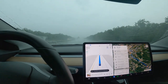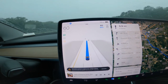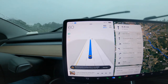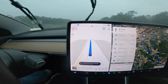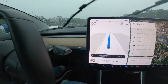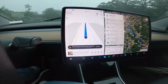Is this very crappy weather? It's driving, and you can see it says max is 60 miles an hour. Well, I can rotate this and try to go faster, and it can't. Is it because full self driving is degraded in the weather and it's limiting the speed to what it feels comfortable doing? And if so, I think that's okay. What are your thoughts? Anyhow, bye.